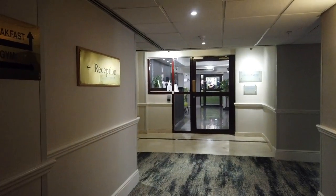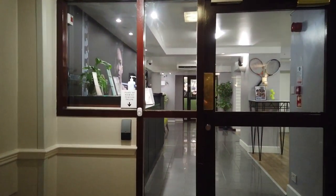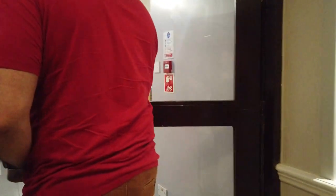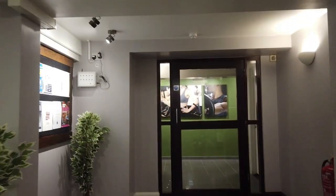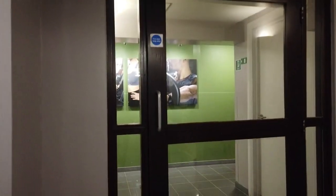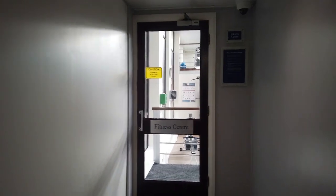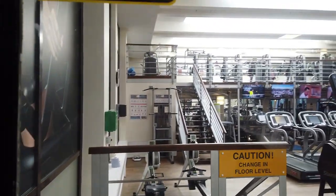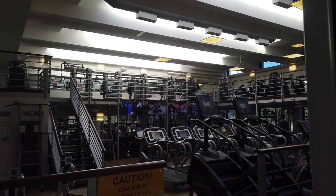Bye. So this is the gym area, and from memory, all those years ago, it used to be a really nice gym. We have to press just in here. Oh, smells nice. It's quite big. And it's a good gym. It is, and they've got like a swimming pool and everything.